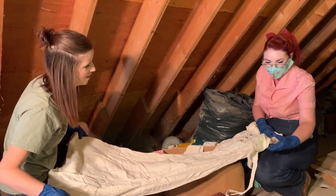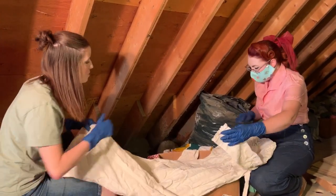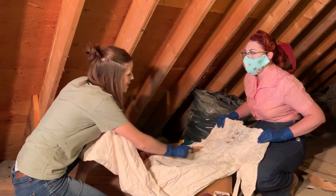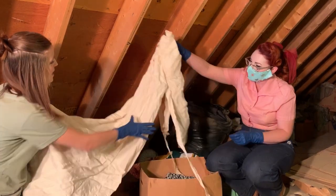Like this style. I thought I could fit in it. This is cool. You should. I think it's 70s, a lot of Victorian inspired. It'd be super pretty with the lace. Yeah, that's cool. I'm going to have to try this one on.